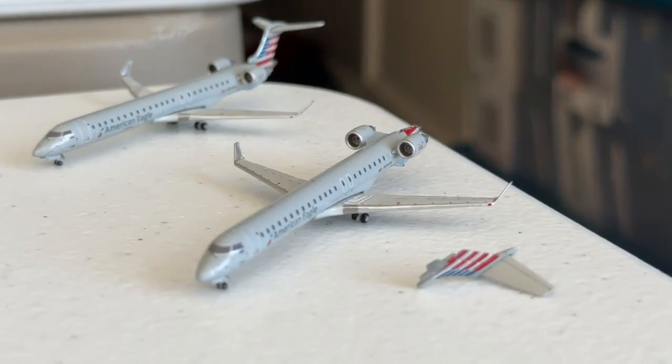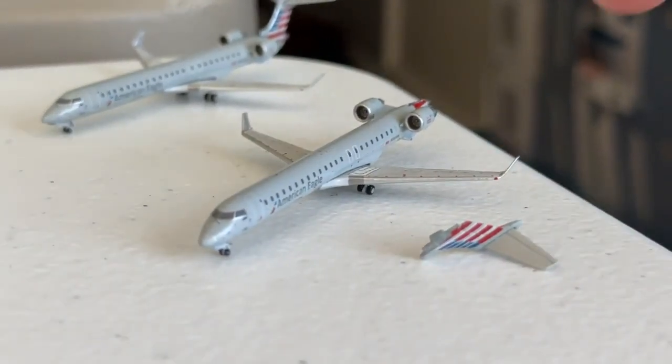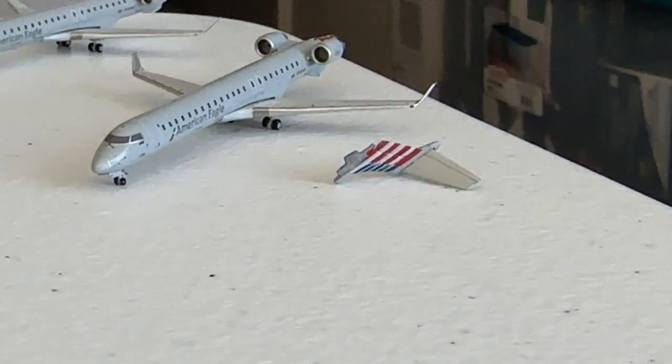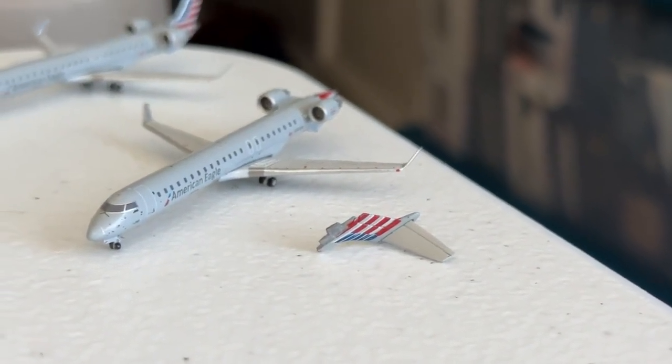However, this is new since the last update. So my headphone wire came across and got the winglet right here. Miraculously, despite it falling to the ground, it survived. I just can't find the other horizontal stabilizer. I looked on the floor for about 30 minutes this morning and I still cannot find it. No clue where it went.